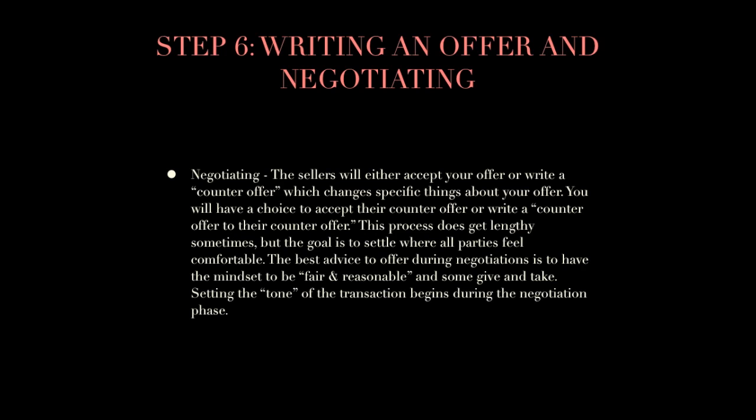The second part of step 6 is the process of negotiating. And negotiating is when the sellers will either accept your offer or write a counteroffer, which then changes specific things about the offer that you originally wrote. At that point, you'll have the choice to accept the seller's counteroffer, or you can write a counteroffer to their counteroffer. This process can sometimes get lengthy, but the goal is to settle where all parties feel comfortable.